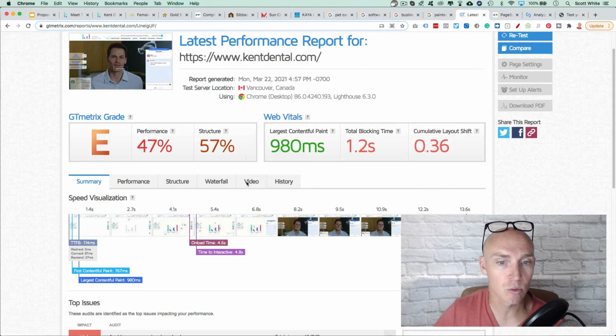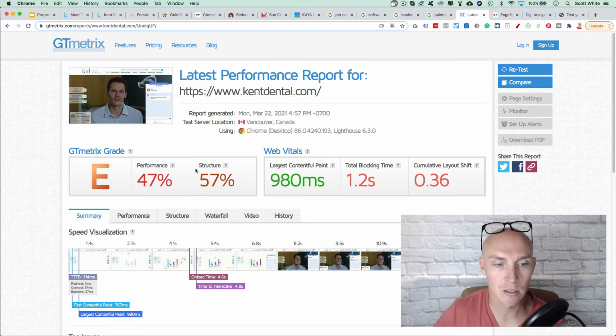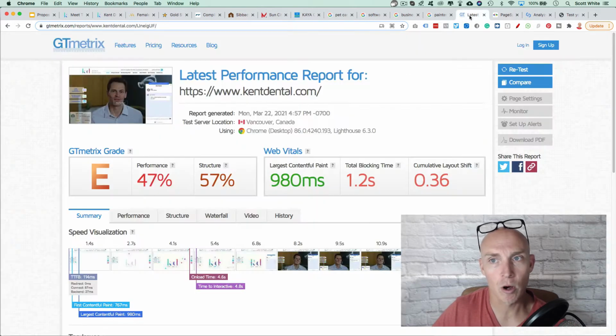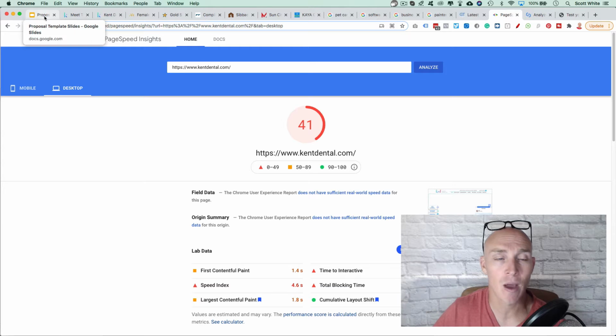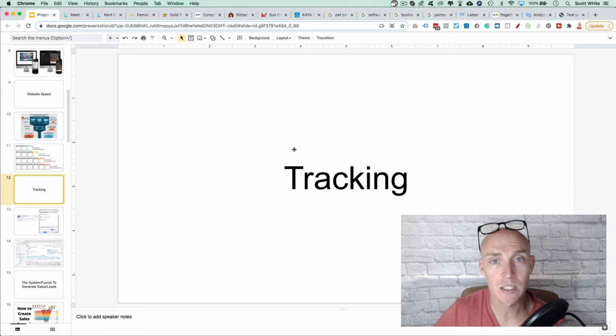So again, these tools can be very friendly. You can look into it and see what needs to be cleaned up. If you're familiar with how to do that, obviously that's what we work with. So again, this takes way too long to load. It really needs a cleanup to make sure it loads more effectively. So let's just pull this website in here real quick, or we won't pull all the websites. You know what to do. You just go to GTmetrix or developers.google.com for the speed tool, and you can look at your website and see how long it takes to load. This is a crucial thing that you have to fix, because again, it dramatically will increase or decrease conversions.